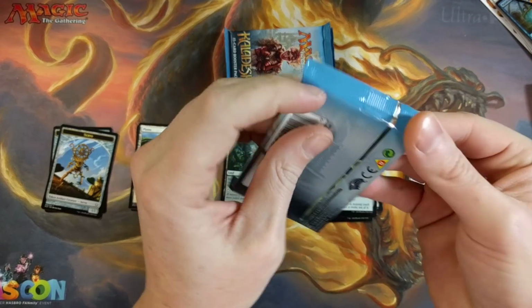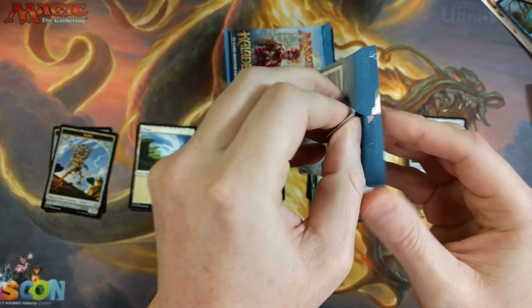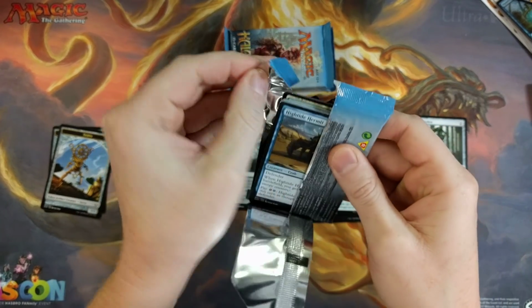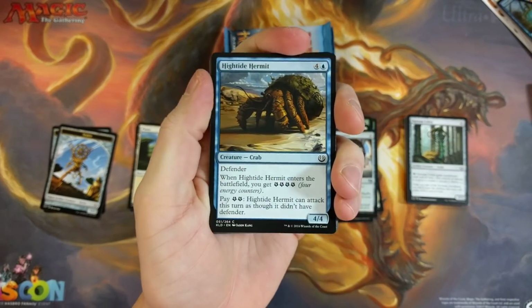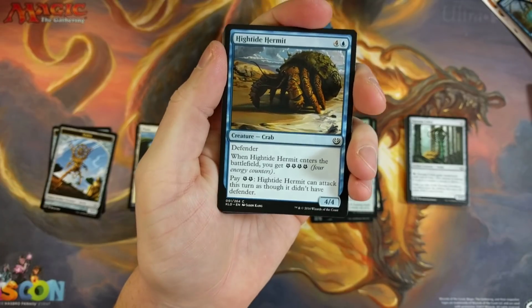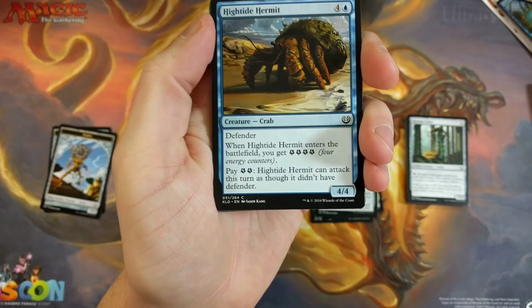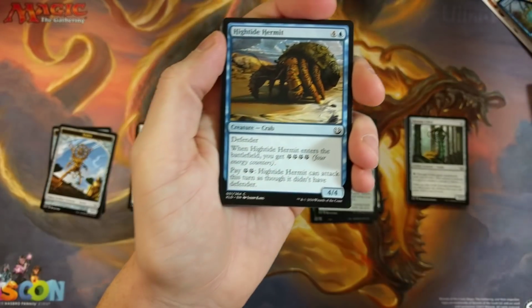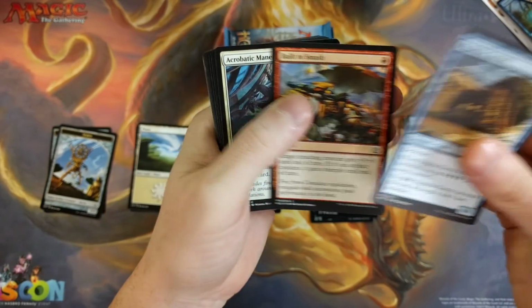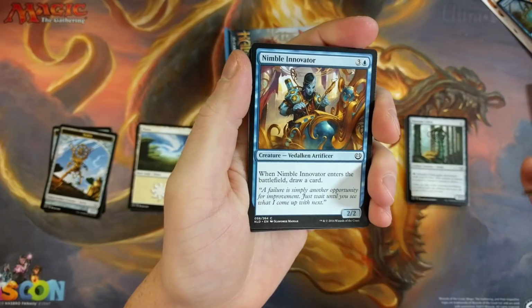When's the last time someone opened Kaladesh? I don't even know. What card would you be hoping for, other than an invention, obviously? That's kind of high hopes. Is Chandra in here? I think Chandra is in here. Or this little chick, Ciala Ray? Something Ray? I can't remember her name. Is that terrible? I don't remember this stuff.